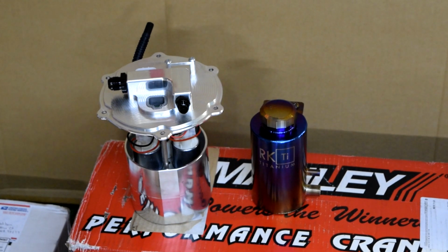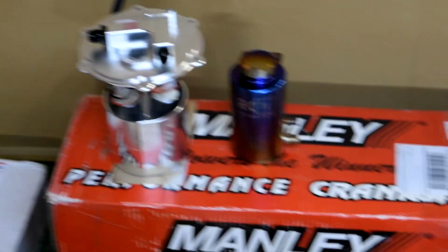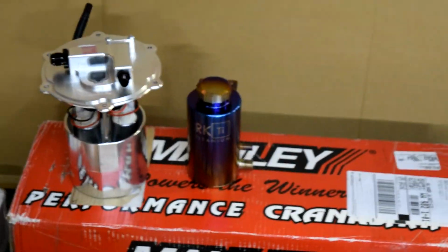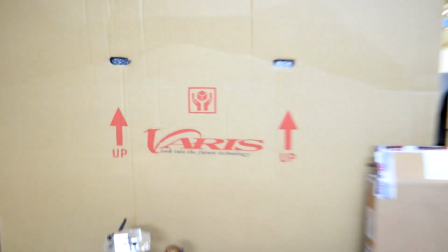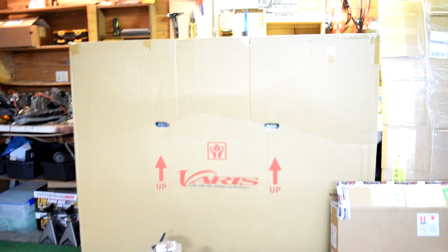I've got this power steering reservoir from RK Titanium. And then I have this Manley crankshaft. I want to say it's a 94mm billet one. And then in this fancy box right here is the focus. That there in that box is the Driven Fab relocation kit for the AYC. And that big old box there, that would be the hood. That one is the carbon fiber one.